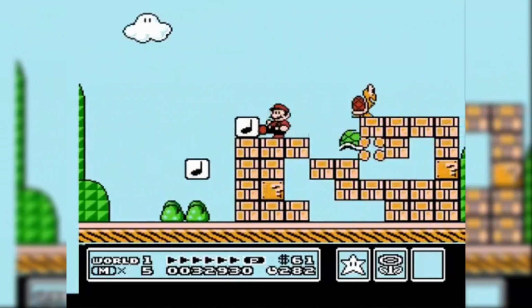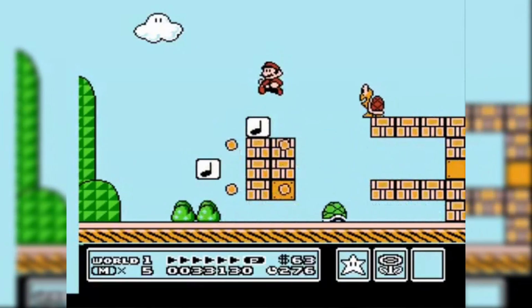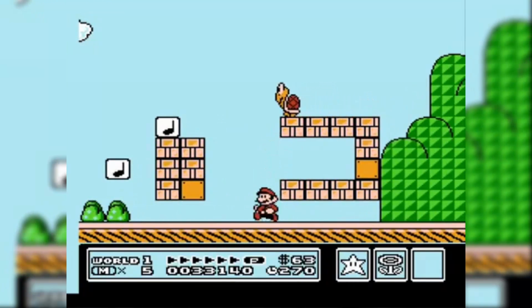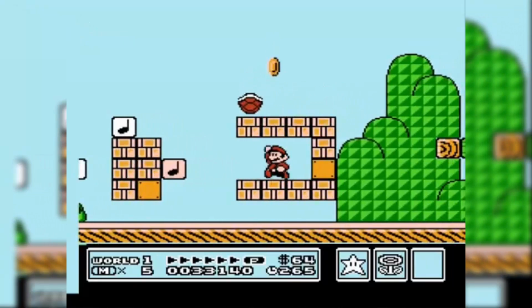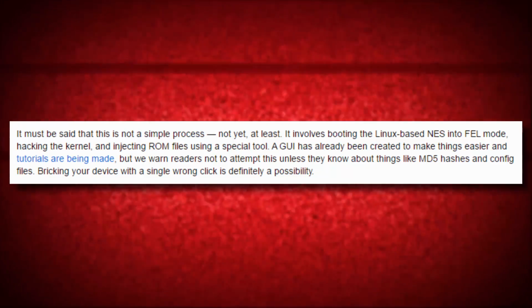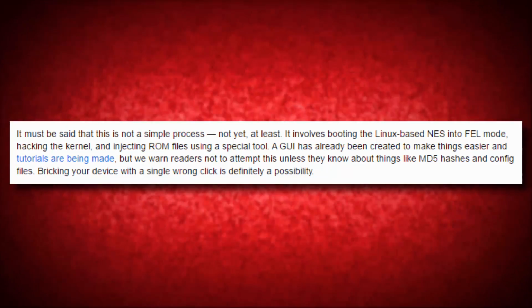A Russian hacker known as Mad Monkey published tools and methods that have been translated into readable form as of this time of writing, and people with US systems are having luck with that method. Take note though, the process is not simple, as the website TechCrunch mentions, quote, "It involves booting the Linux-based NES into FEL mode, hacking the kernel, and injecting ROM files using a special tool.